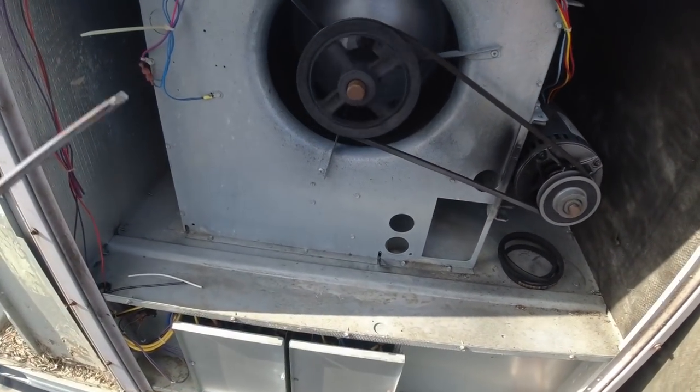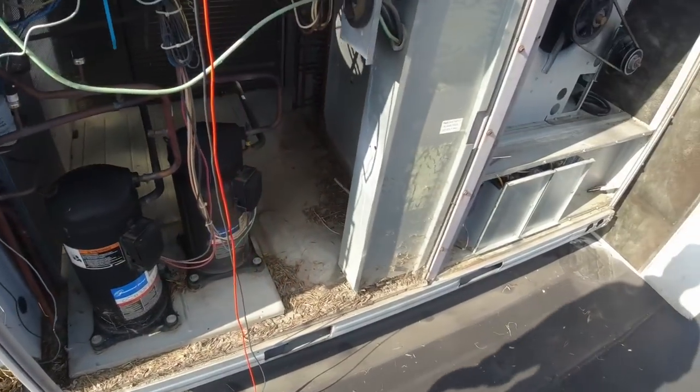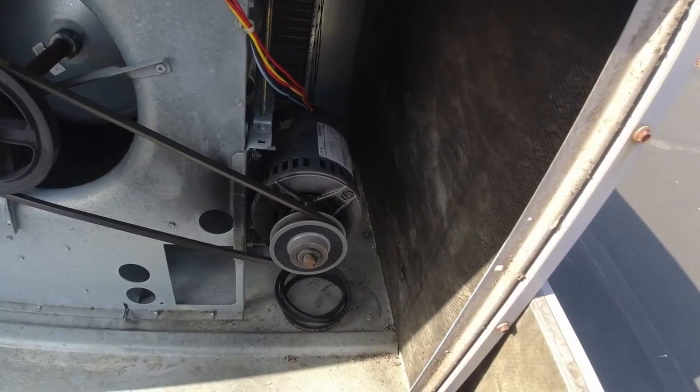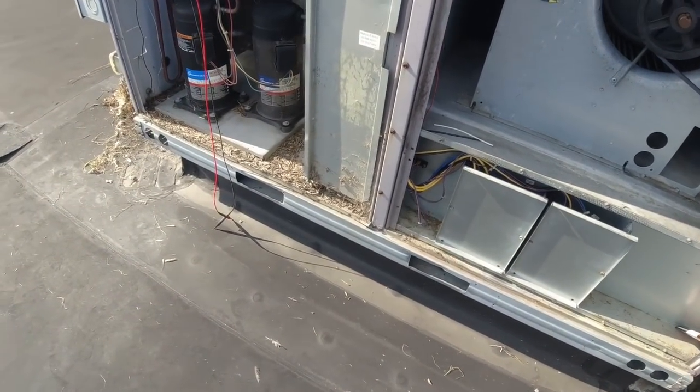Day and night difference. All right, well, these are the kind of calls I've been running into lately. Just nothing worth showing. We could just tighten the belt up and leave, but let's go ahead and make sure we check our electric strips out.